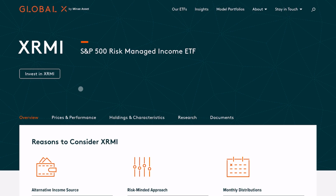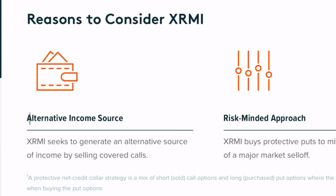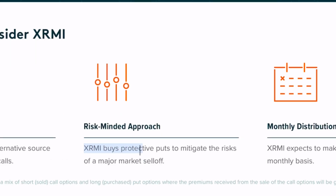All right, now let's compare that to XRMI. This is the risk managed income ETF. So this one is the direct competitor to NUSI. So the main difference here is that this one is focusing on income instead of growth. So XRMI seeks to generate an alternative source of income by selling covered calls. XRMI buys protective puts to mitigate the risk of major market sell-offs.